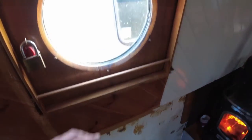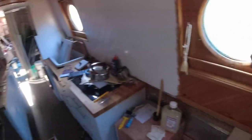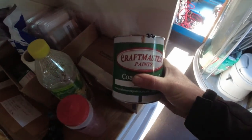So that's one job. Another job, I'd like to get a couple of these windows done if I can. So the next two windows in the row in the living area. And also, I bought a little present with me. So that's the high build gloss paint, look, Craft Masters.